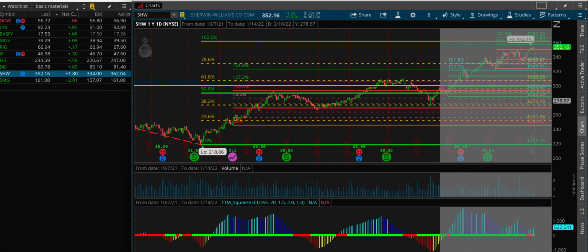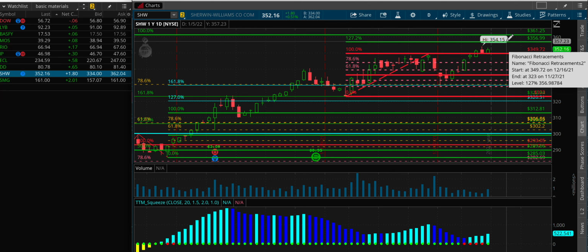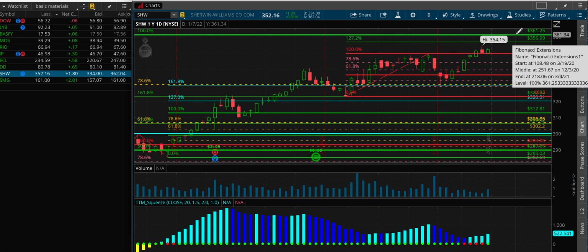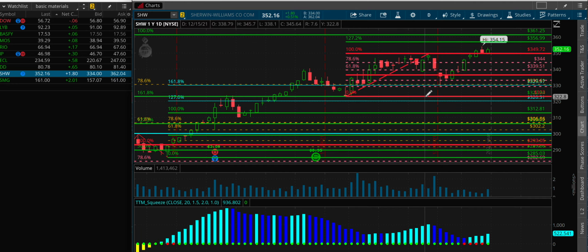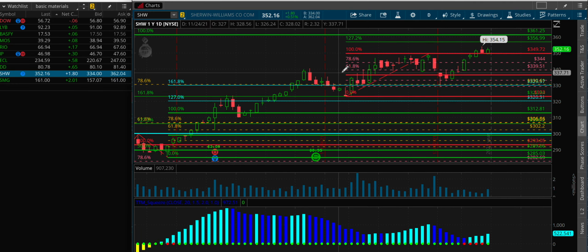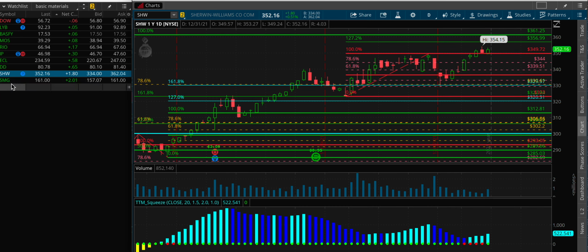Sherwin-Williams, need I say more? No, I don't. They are on fire. They've been on fire all year long. They're looking great. They're above the 100% mark. So next target would be 356.99. And then our real big target would be 361.25. Again, any problem with Sherwin-Williams? No. I've been basically saying this all year. It's beautiful. We have to keep on drawing new lines because it keeps taking out the old ones.